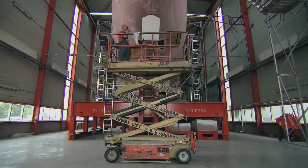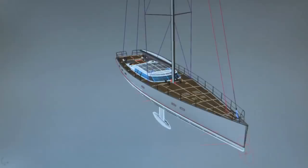Even though full completion of both ships will take another year, more innovative ideas for a new generation of vessels are already on the rise. I think we must do more innovation about lightweight. Yeah, we must think about that, we need less power for higher speed.